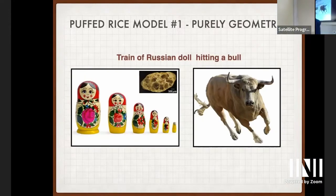So the first idea was, let's think about the Russian doll. This is actually us cutting the rice barrels and making a nice photo, and you see that within a single grain you have pores, and within pores you might have more pores, and so on and so on.